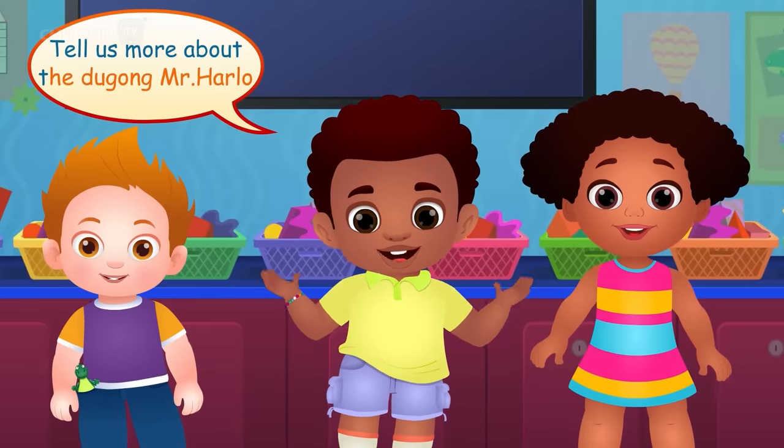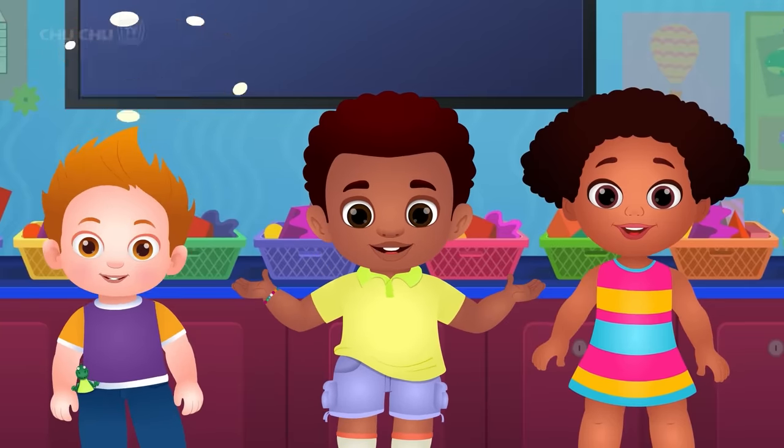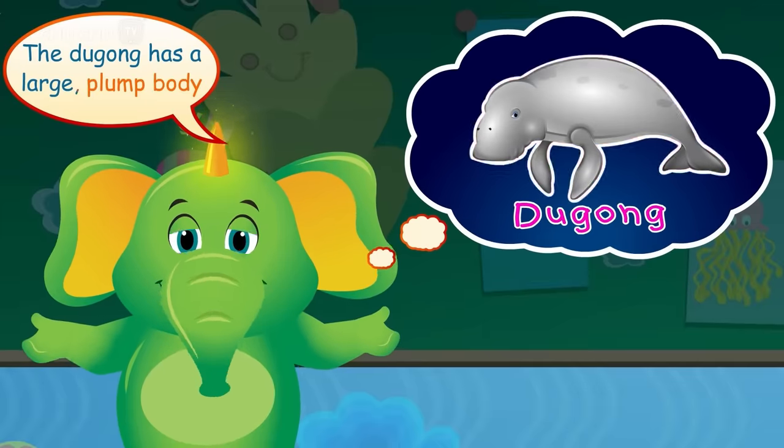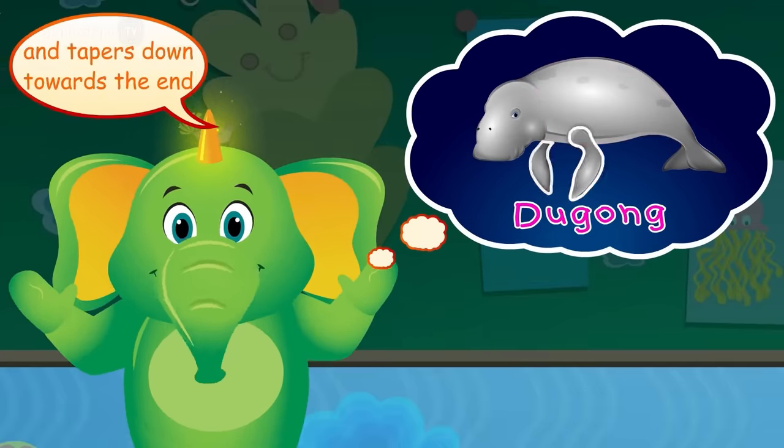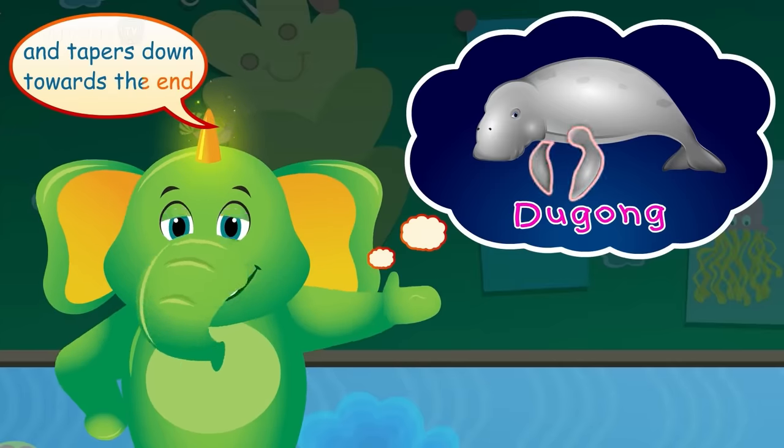Tell us more about the dugong, Mr. Harlow. The dugong has a large, plump body. Its body is thick in the middle and tapers down towards the end.